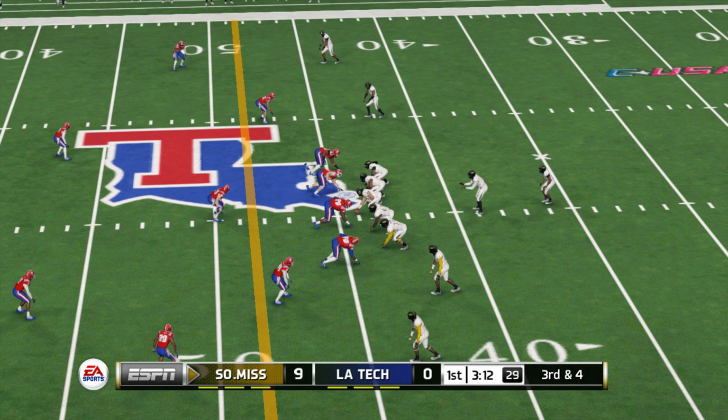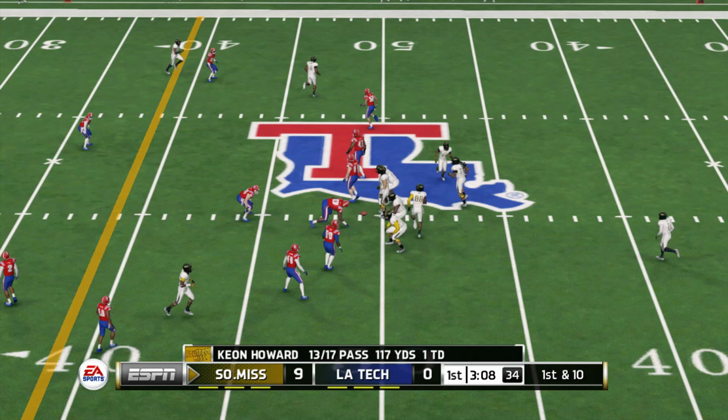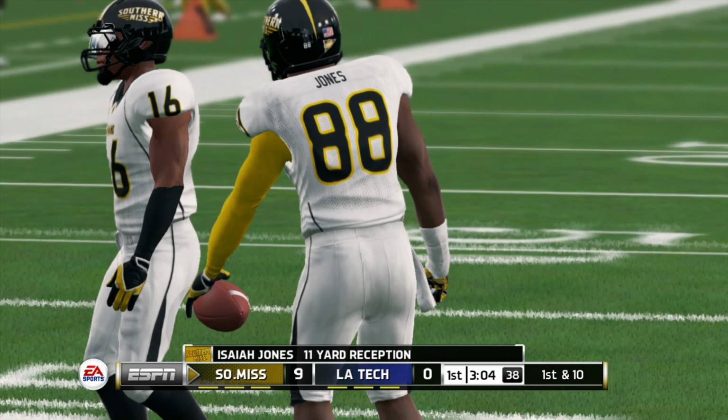And he's hit immediately. Call it a gain of 7 yards. 1st down. That's good for a gain of 11 yards. 1st down.